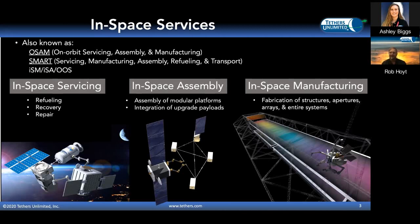Next stage is in-space assembly, where you might launch a space system in a number of pieces, smaller modules that could be launched on small launch vehicles, and then use a robotic system such as the RSGS spacecraft that DARPA has been pursuing, or the OSAM-1 spacecraft that NASA and Maxar are developing, to assemble those modules together to create a functioning space system. Additionally, within in-space assembly, I would include integration of upgrade payloads or new payloads onto existing space platforms.